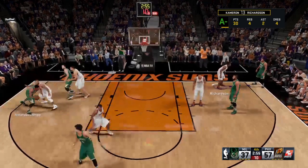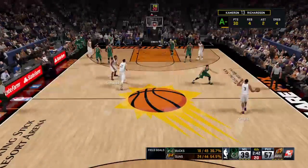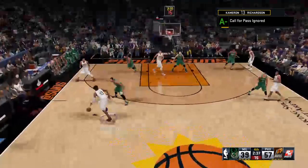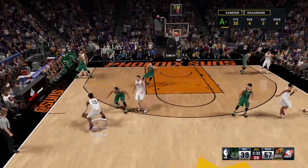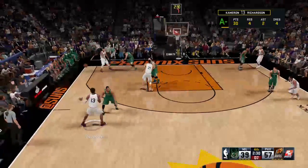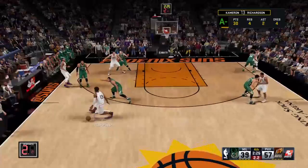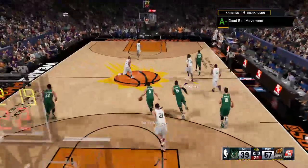Outside, Antetokounmpo. Back to Carter-Williams. 6 to shoot. And he gets it to go. That's 7 points for Chris Middleton. Suns leading by 18. Kicks it to Richardson. Pass to Len. Wants to get it to Morris and does. Now here's Richardson. It's rebounded by Carter-Williams.